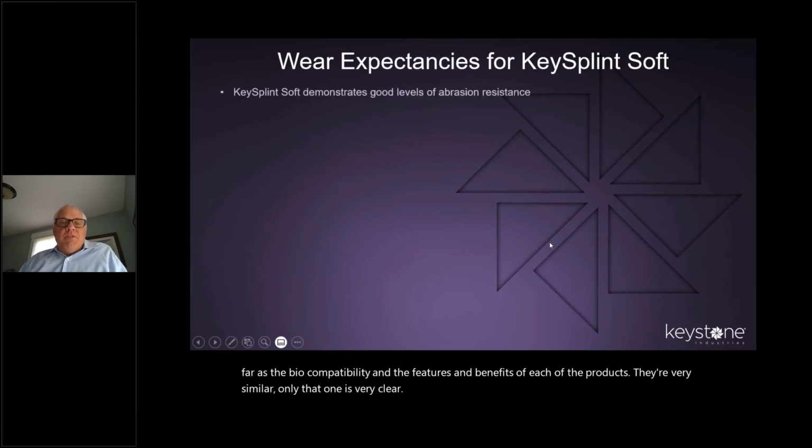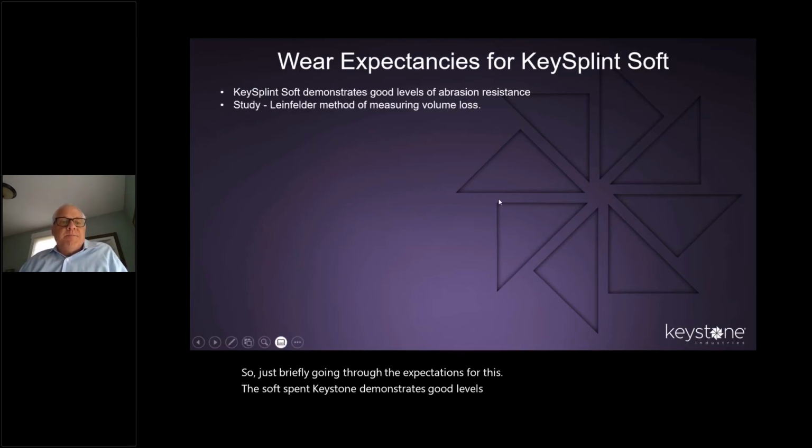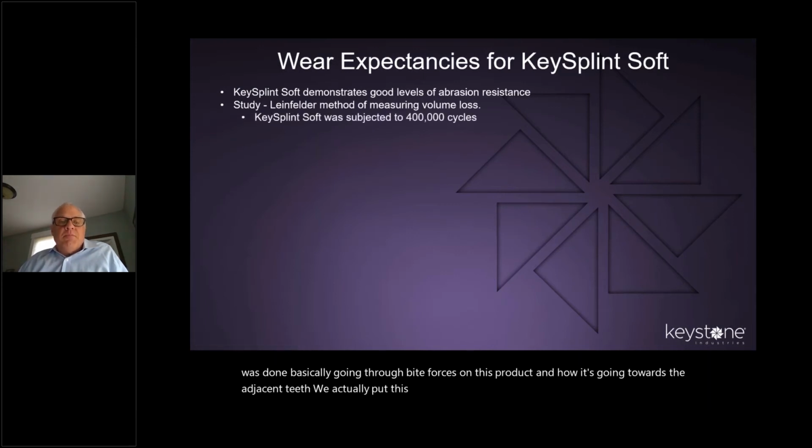So just briefly going through the expectations for the soft splint. Keystone demonstrates good levels of abrasion resistance. There's a study that was done basically going through bite forces on this product and how it's going to wear towards the adjacent teeth. We actually put this through 400 cycles. Now, normally these tests are done at 200 cycles. We reached 200 cycles and actually surpassed any of our competitor products that are out there, whether they be printed or whether they be done by traditional methods.